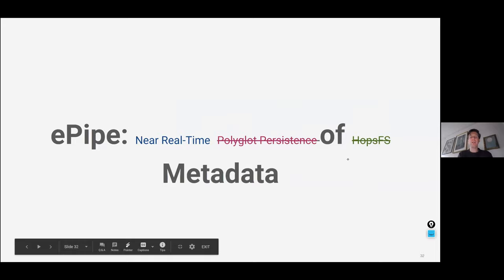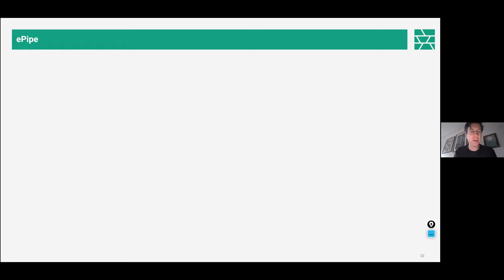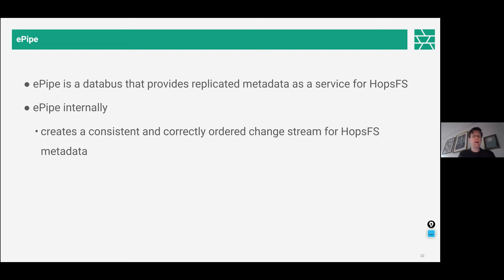This is the platform ePipe that we developed, published at CCGrid last year. It's a data bus. It provides replicated metadata for our file system. It creates a consistent, correctly ordered change stream for the file system metadata. And it delivers that stream with low latency, so near real time, to consumers.